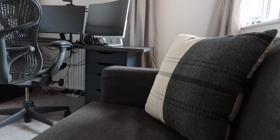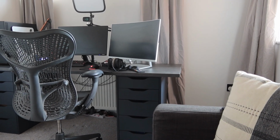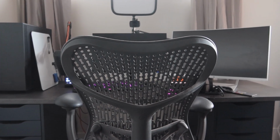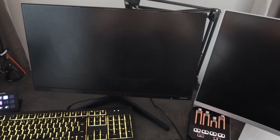Moving on to Steve's desk. This is definitely like the star of the show. This is a DIY desk. If you're looking for a big desk, this is such a good option. The drawers underneath are from IKEA. The desktop is actually a worktop from IKEA, and I'm not even gonna try and explain the whole setup that Steve's got going on here. There is quite a lot. He knows a lot more about it than I do.